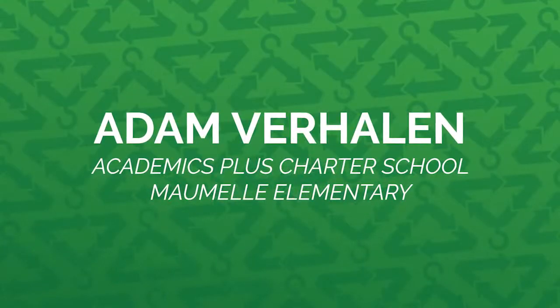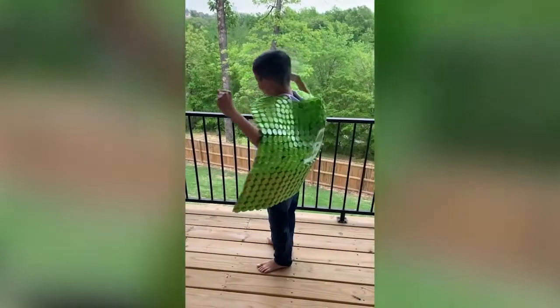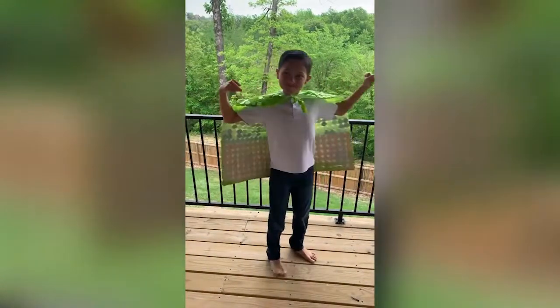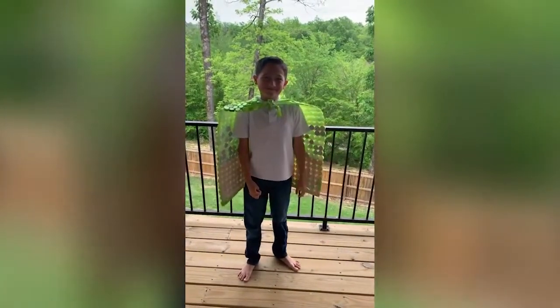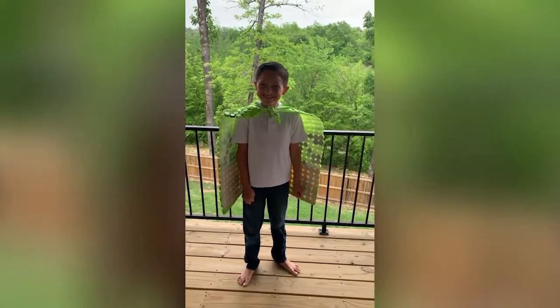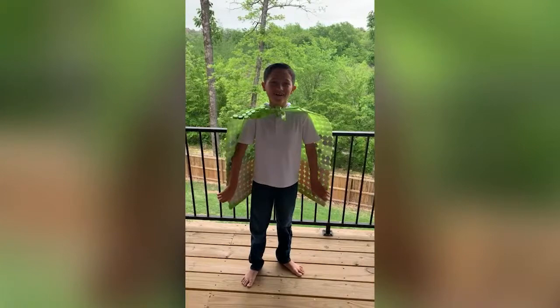First designer is Adam VERHALEN, and he's from MAUMELLE Charter Elementary School. I love the green. He had a great use of bottle caps. I love the recycle symbol on the top that shows he's using recycled materials. And he's a superhero ready to fly up. Yeah, he is. And I like the way he placed the bottle caps on the clear bubble wrap, so you could get a different view from the inside, but it didn't cloud the outside. Nice choice. It created a large-size bubble wrap.